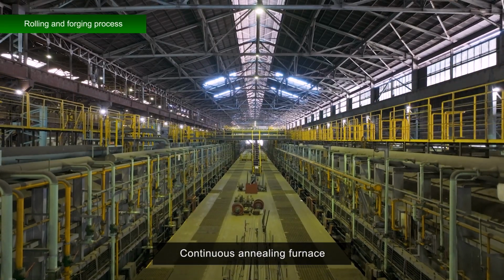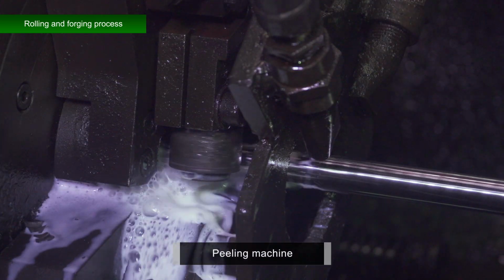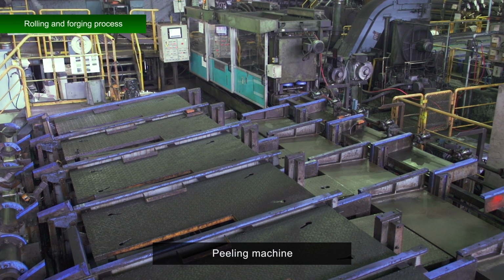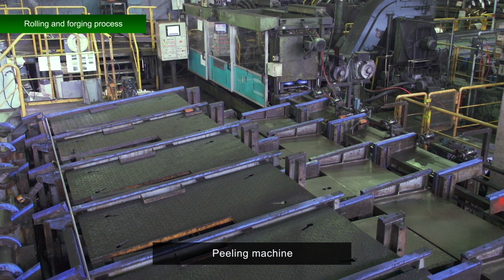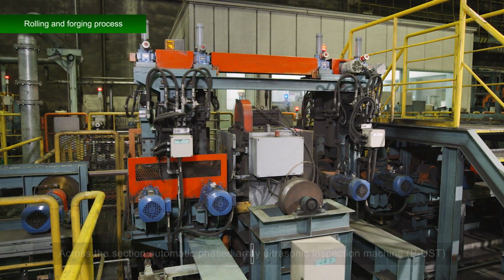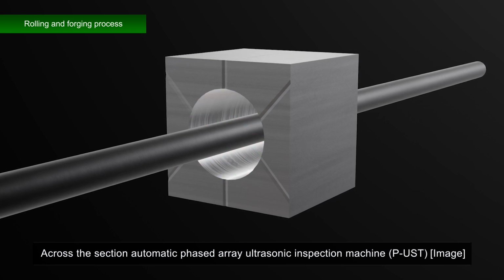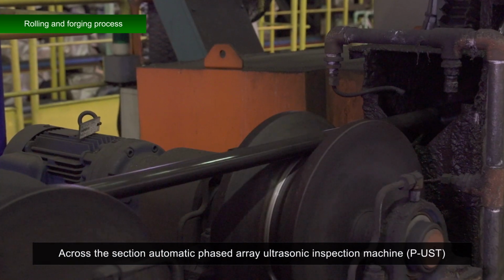We also possess various heat treatment facilities such as continuous annealing furnaces and processing facilities such as peeling machines to meet needs for high levels of dimensional accuracy and roundness, further adding to the value of our special steel products. All of the special steel products that we manufacture via these diverse facilities are stringently inspected for quality, both externally and internally, using high-precision, non-destructive inspection before being shipped to customers.